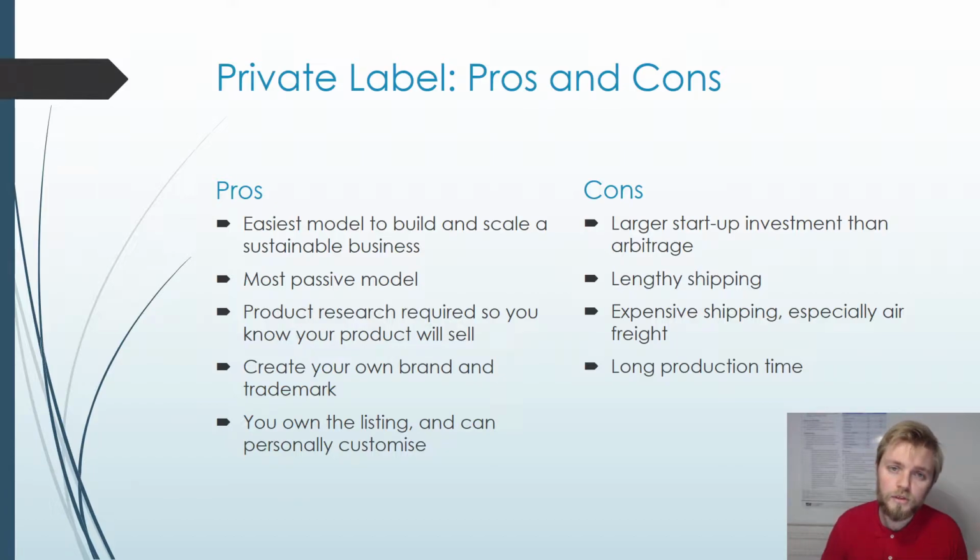From the moment you contact your supplier to the moment your product gets into Amazon, you're probably looking at 6 to 8 weeks, which is quite lengthy. That is only really a con if you are first starting your business, or if you run out of money and you mess up your timing with reordering, because in that instance you will end up running out of stock when your stock is still being sent to Amazon.